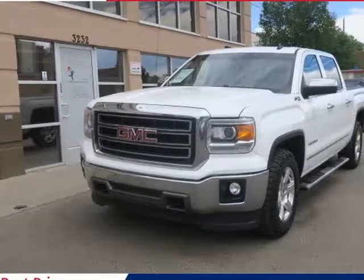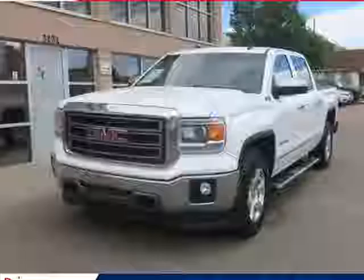This 2014 GMC Sierra Crew Cab is brought to you by Royal Automotive.